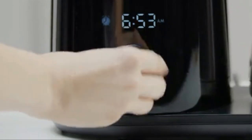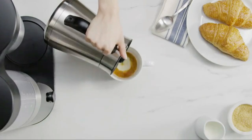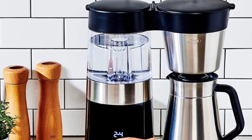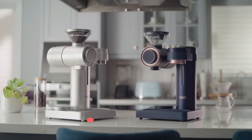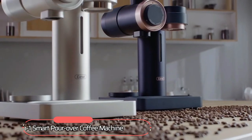There's only one dial to control all settings, yet still very effective. And best of all, this machine is straightforward to use. If you are searching for an efficient coffee maker with modern features, consider investing in the OXO Brew Coffee Maker. At number 3 on our list is the Gevi 4-in-1 Smart Pour Over Coffee Machine.